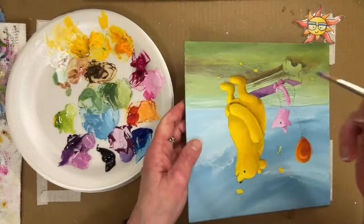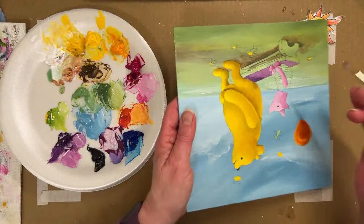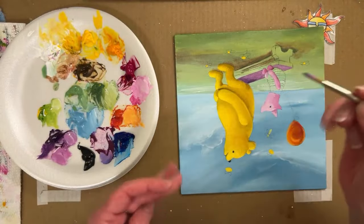Oh, and I never wipe off my brush when I rinse it off, and sometimes water likes to roll down. Oh, I can still see water. Thought I got it.